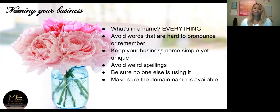Also, be sure no one else is using it. This is a really important one, which means you can't get attached to a business name. If you have just one name that you keep saying is going to be your business name, you really want to stop that and not get attached. Come up with a few different options, because you're going to have to research to see if it's been taken, or if it's trademarked. So this is how you are going to do it. I'm going to show you in a moment how to check for that.